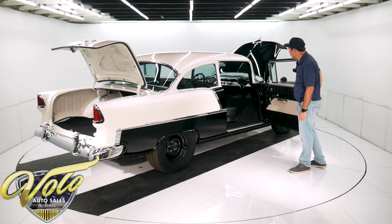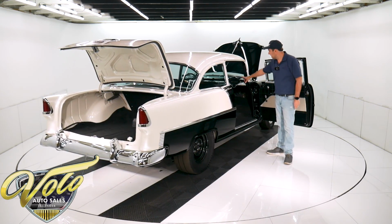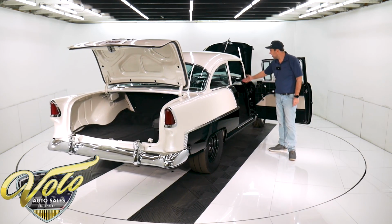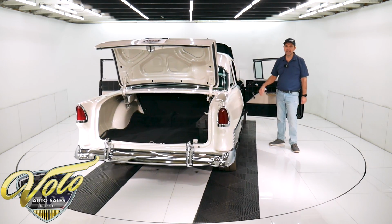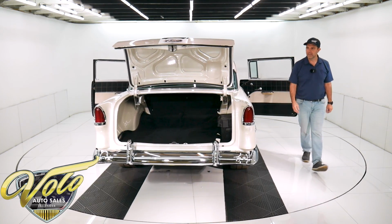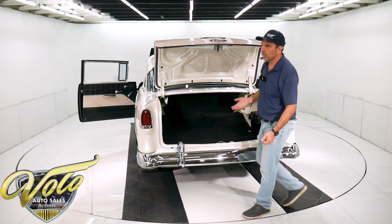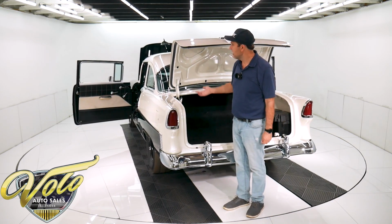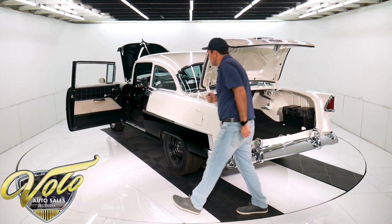Some of the hot rod features is a vintage aluminum gas pedal assembly on the floor. They left the clutch pedal there. I overheard one of my guys talking about it. He's like, that's so cool, they left the clutch pedal there. So one time, this was probably a 3-speed on the column. A hot rod guy, not building a show car, he would have left the clutch pedal there. It's not hard to take out, but it's still there.